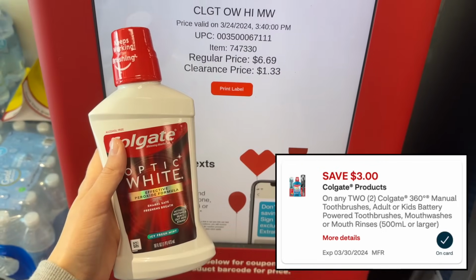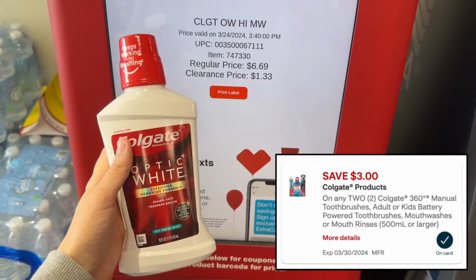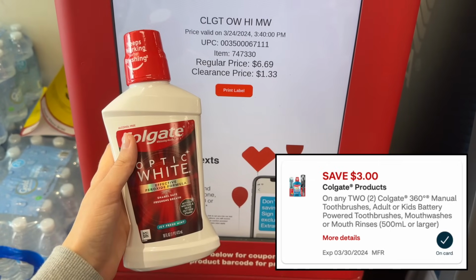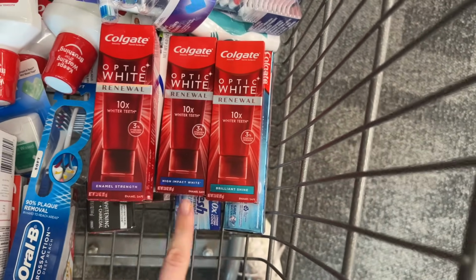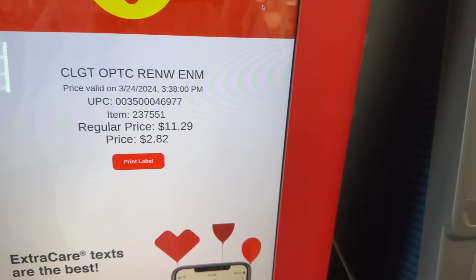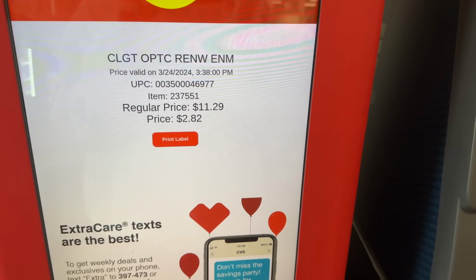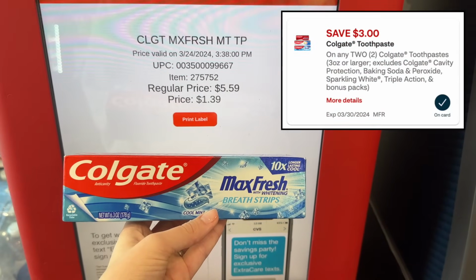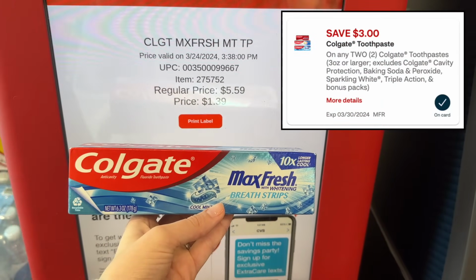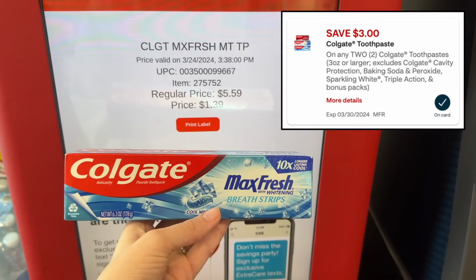Instead of the toothbrushes, if your store has the Colgate Optic White mouthwash on clearance for $1.33, you could grab 3 of these and use the $3 off 2 digital, and it'd make them just 33 cents each. My store had tons of these Colgate Optic White Renewal toothpastes. There's no digitals attaching, weirdly enough, but they are ringing up for just $2.82, which is a decent deal if you like this toothpaste. We also have a $3 off 2 digital for toothpaste. So these Colgate Max Fresh, you'd have to grab 3 of them at $1.39 each, and with the $3 off 2 digital, they'd end up being just 39 cents each.